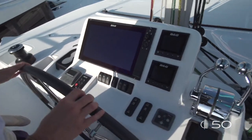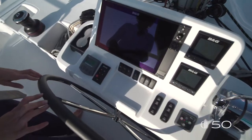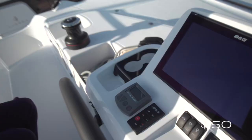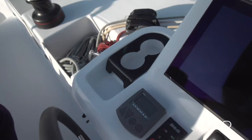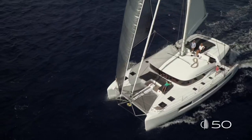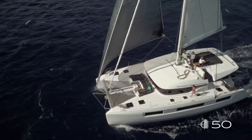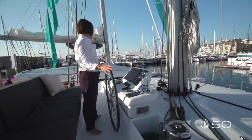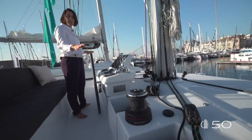All the electronic instruments, all the switches for the lighting and the navigation, switches for the engine, and of course all other amenities like cup holders, small storages for sunglasses, cream and everything you need. All the maneuvering is next to the helm station, port and starboard, and all the winches can be electrical.